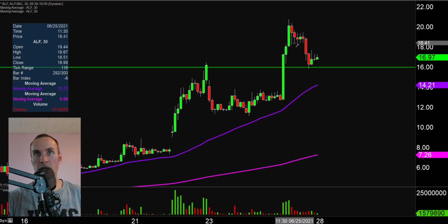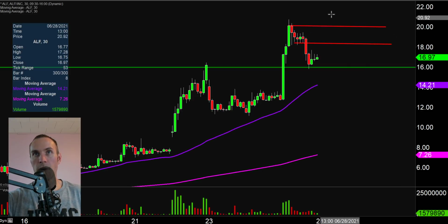As far as resistances are now concerned, the near term, that first key level is going to be right there around $18.30. And then after $18.30, the next key level up there is right around the $20 mark. But overall, the trend continues.